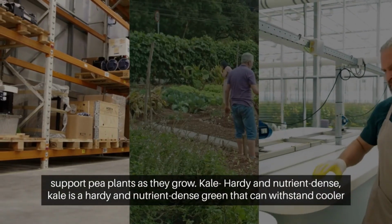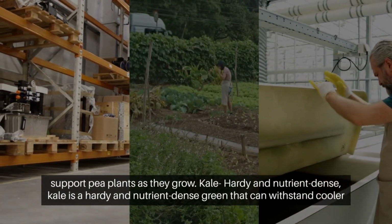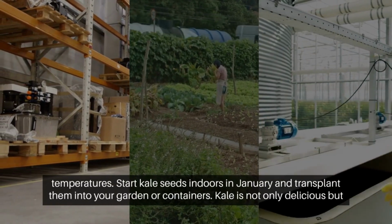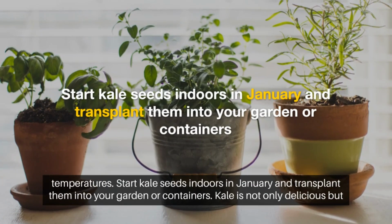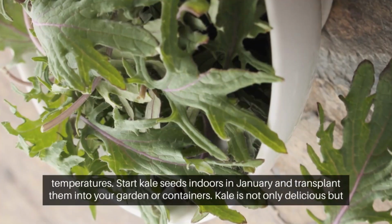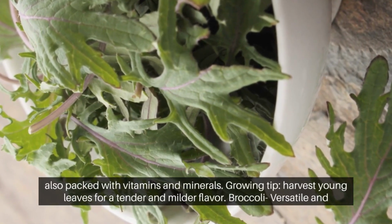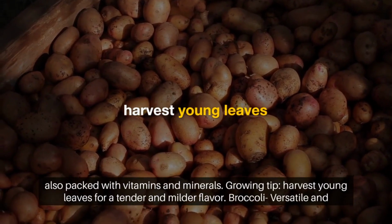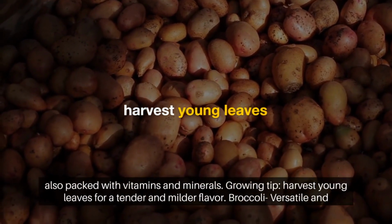Kale, hardy and nutrient-dense. Kale is a hardy and nutrient-dense green that can withstand cooler temperatures. Start kale seeds indoors in January and transplant them into your garden or containers. Kale is not only delicious, but also packed with vitamins and minerals. Growing tip: harvest young leaves for a tender and milder flavor.